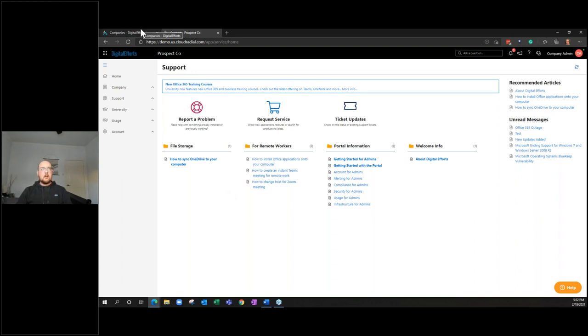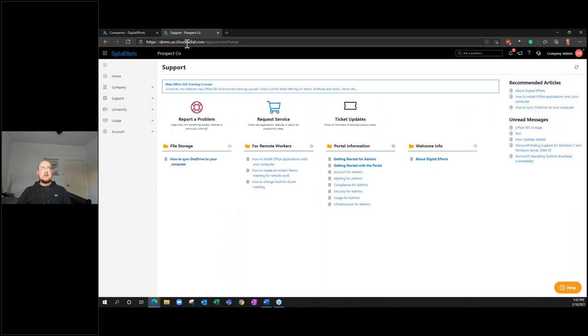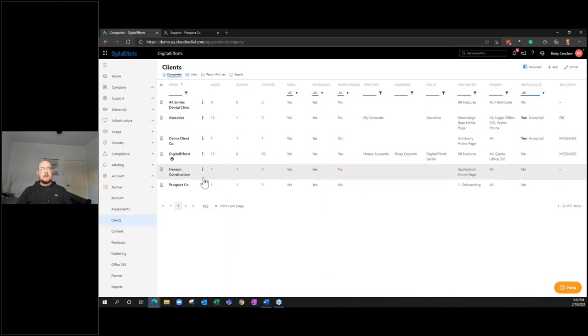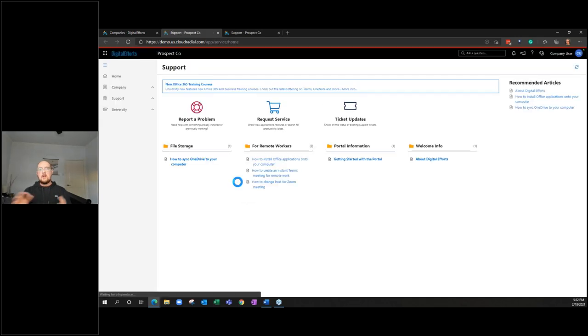Now, again, for those that don't know, I have to quit assuming. Know that an end user does not see the full feature set regardless. Even in, for example, this main demo account, an end user is only ever going to see the first four tabs of CloudRadial, depending on if you even have those enabled in the feature set. So in prospect company, you can see that even though I've made it a little bit smaller, it's still got some other stuff. When I go back to the client list and I impersonate prospect company, not as an administrator, as I currently am, but as a user, the end user is still only seeing, again, the tinier limited one. Because again, we know that an end user specifically, they don't need to have all that craziness. But anyways, so we've got that limited down feature set.